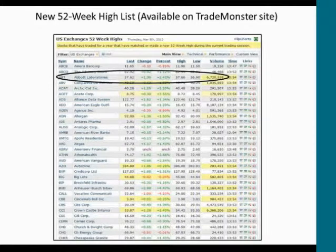I get a really good feel for the market, because if I see a stock is on this list several times over the course of several weeks, then I know that that's a good candidate, and I'll actually write down the name of that stock and I'll start tracking it. And so I normally check this every day.